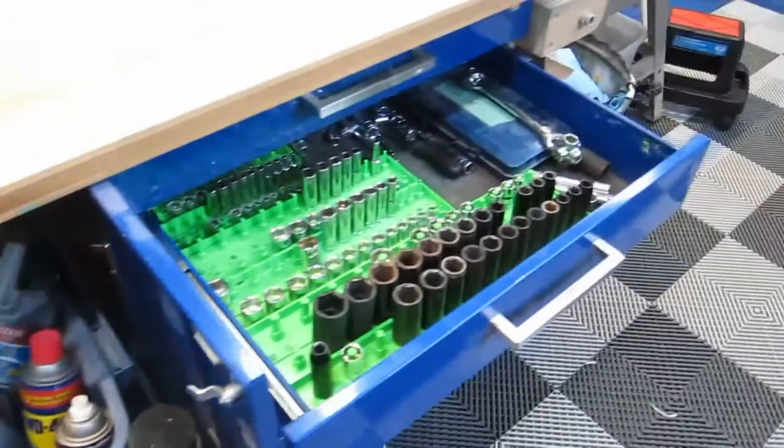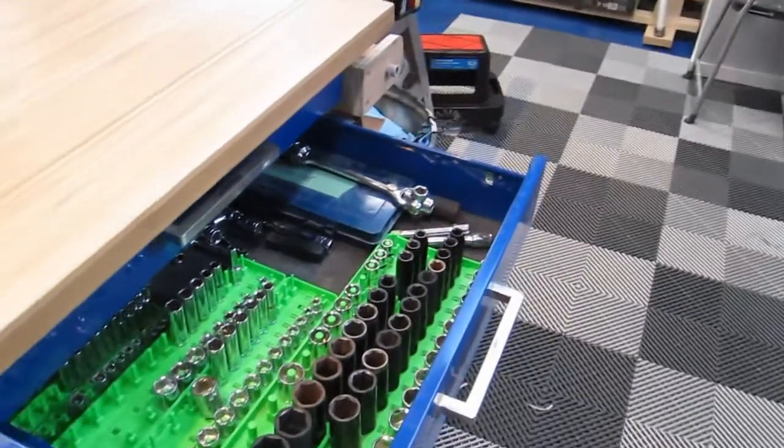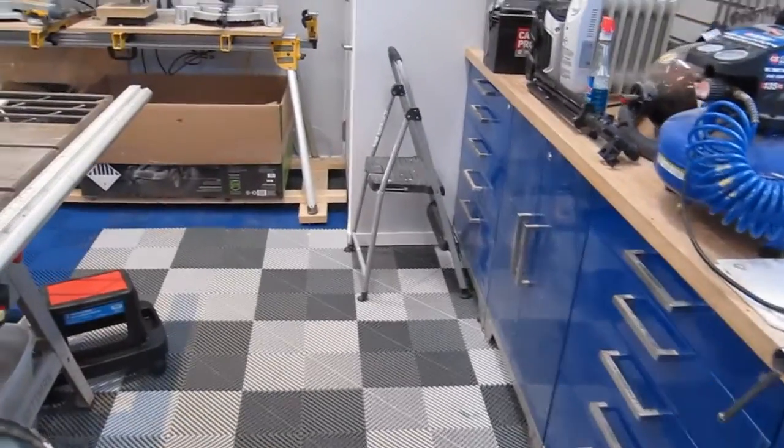This entire island is actually mobile. I'll show that off in a little bit here. But I really didn't like the idea of having a central storage cabinet. I don't like having to always go to the same place to get every single tool. I like to put them where I need them.